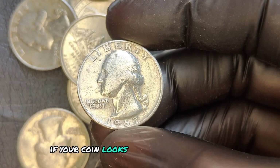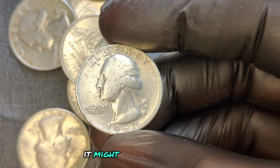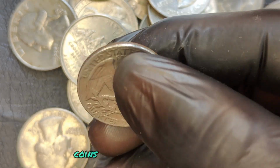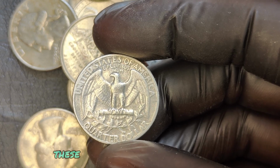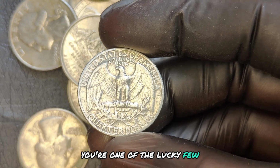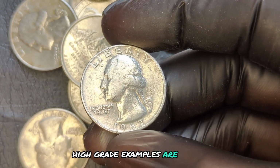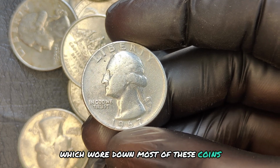If your coin looks like it just came from the mint, with sharp details and minimal wear, it might be worth grading. Coins in near-perfect condition can bring significant value. These errors are rare, so if you find one, you're one of the lucky few. High-grade examples are scarce because of heavy circulation, which wore down most of these coins.